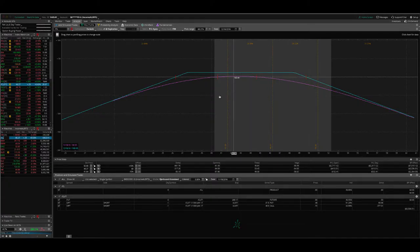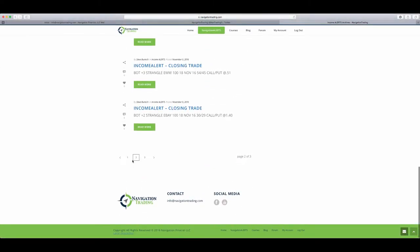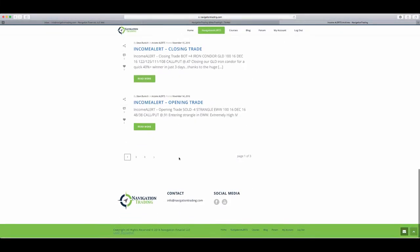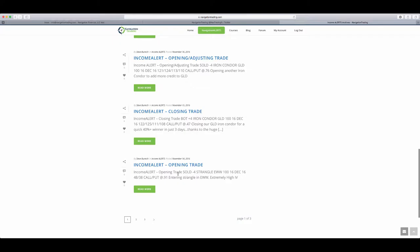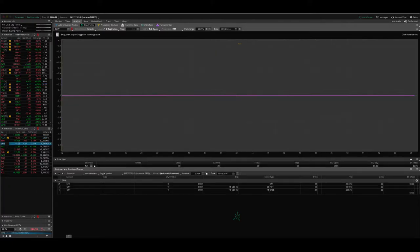Another trade we made on Monday, if you remember, we got a lot of alerts coming through on Monday. This was an opening trade in oil. We're taking advantage of high IV in oil. If we take a look at this strangle, price is right here. We always start this off pretty centered, so it's had a little bit of a move up, but still well within our range. So we're not making any adjustments or doing anything additional in our oil position at this time, except for waiting.